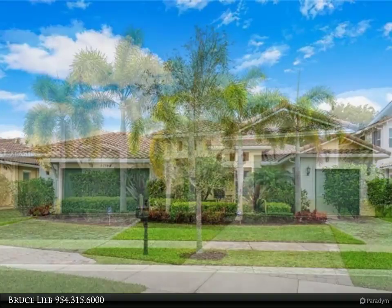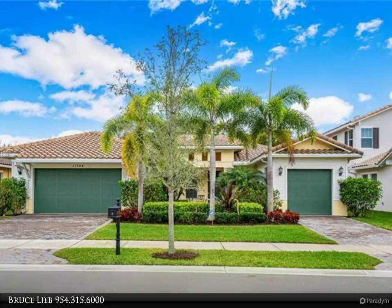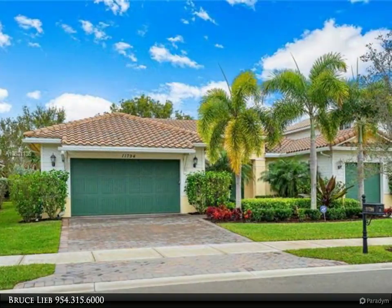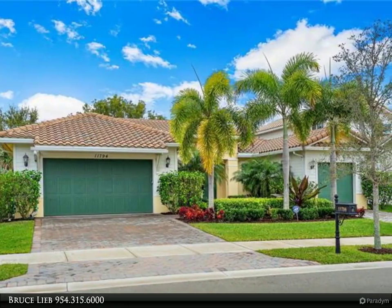Still easy to show at your convenience. Must-see beautiful 4-bedroom, 3-bath, 3-car garage Cypress Model in the Sawgrass Bay section of Heron Bay. The open floor plan with high ceilings allows for lots of natural light.